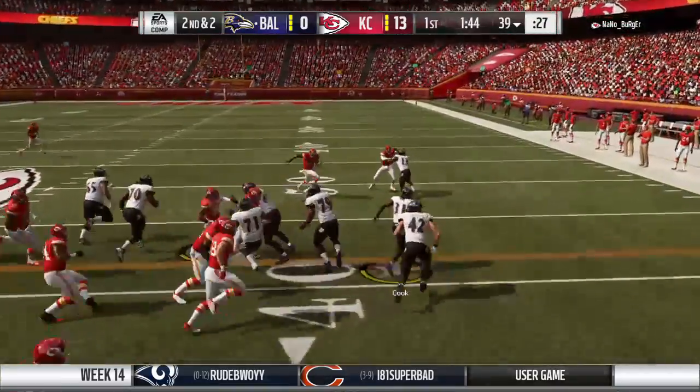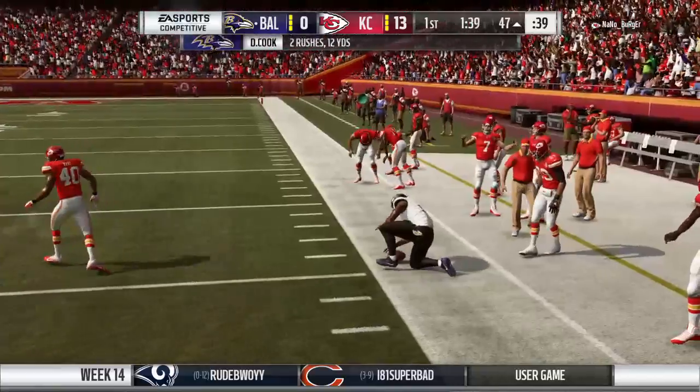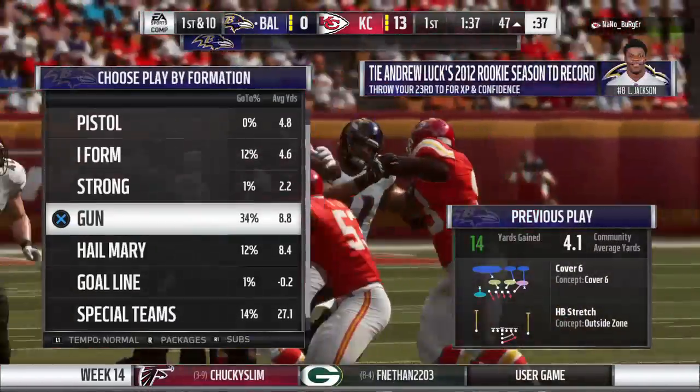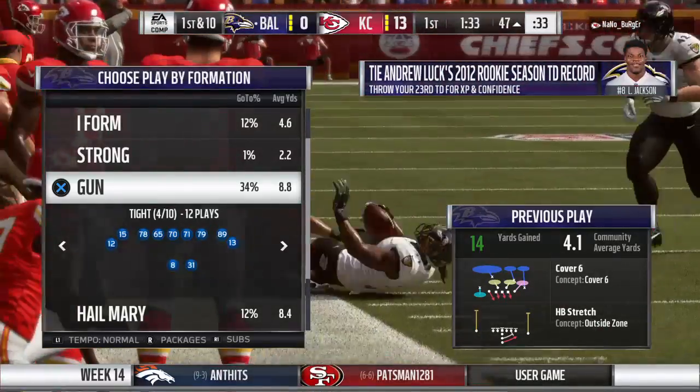On second down, Cook. And he's got some space here. And he'll be taken down, but not before he gets into enemy territory. They get 14 on that one. That's good for a Baltimore first down.